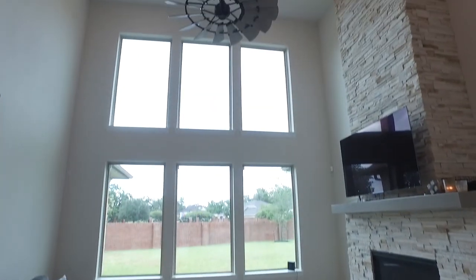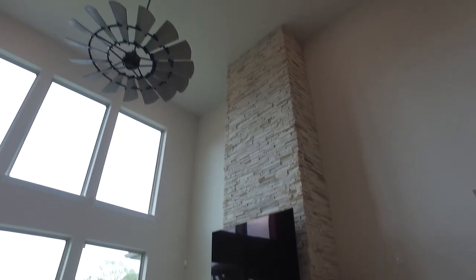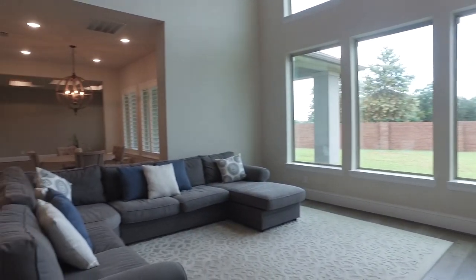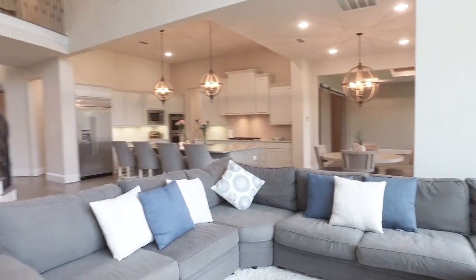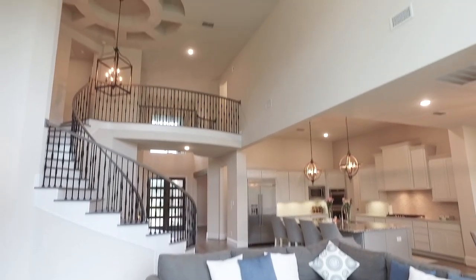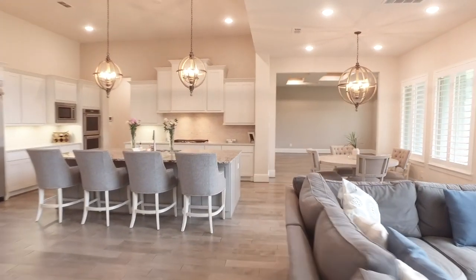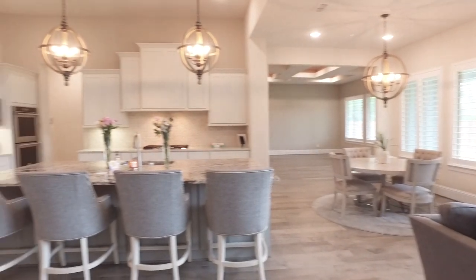of windows, and a beautiful view of the backyard, and look at that ceiling fan, recessed lighting, and a gorgeous mantle. The kitchen opens up to this spacious family room, so you won't miss a beat enjoying time with others. Comfort and elegance. With this highly desirable open floor plan, the family will enjoy so many years here.